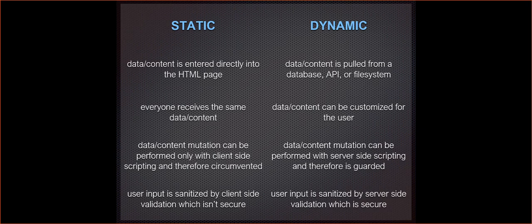So when we compare a static site, we can compare how different things are interpreted. For a static site, the data and content that you have on the site is generally entered directly into the HTML page, right? So it's hard-coded right in the page. There's no changing it. What you see is what you get. Whereas with a dynamic site, the content is pulled from some sort of external source, whether that's a database, an API, a file system, or an email system. It's gaining the data dynamically and populating the site with that data dynamically.